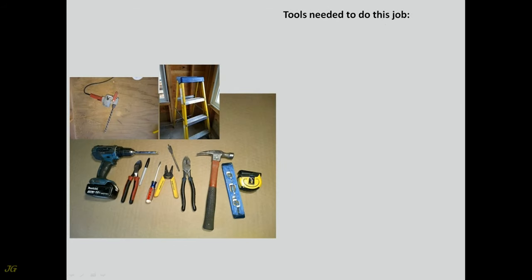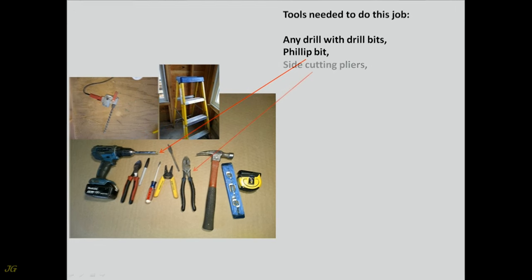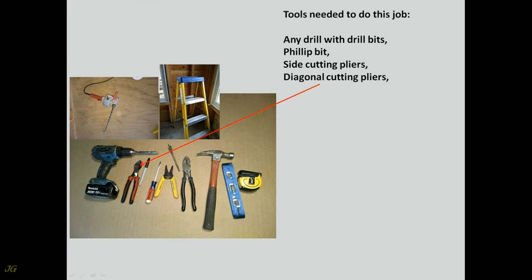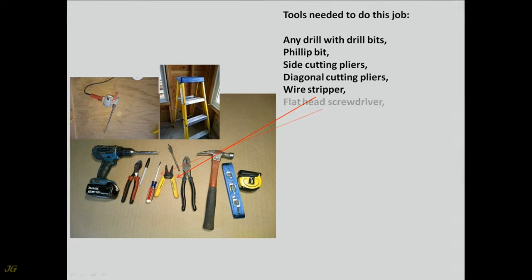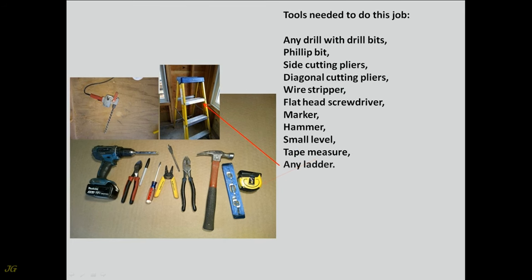Tools needed to do this job. Any drill with drill bits. Phillips bit. Side cutting pliers. Diagonal cutting pliers. Wire stripper. Flathead screwdriver. Marker. Hammer. Small level. Tape measure. Any ladder.